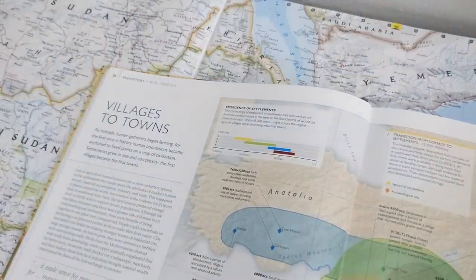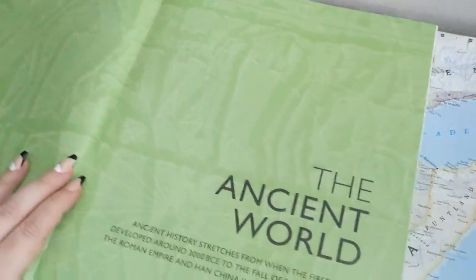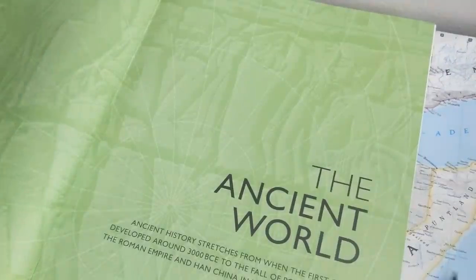That's where we're going to end it today before I lose my voice. So next time we're going to look at maps from the ancient world.